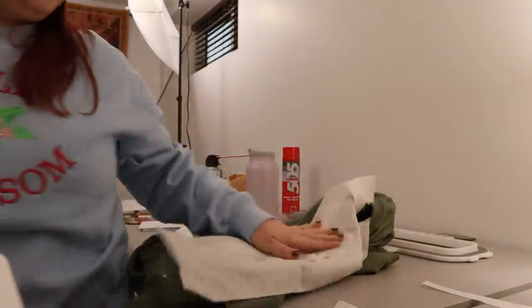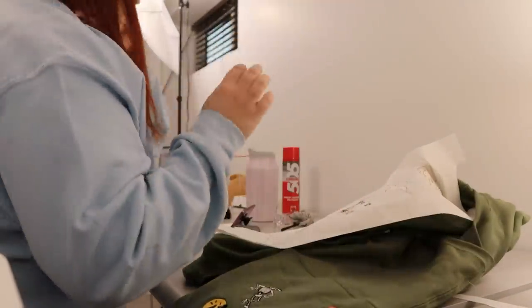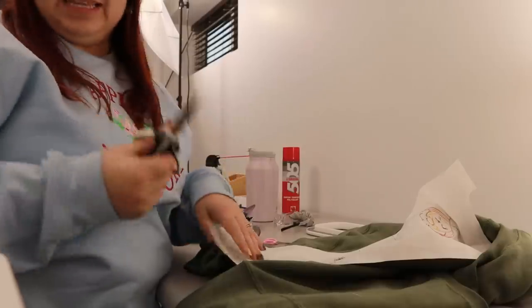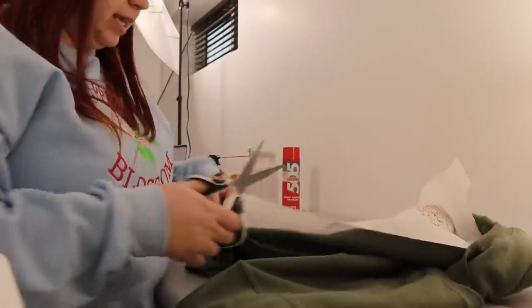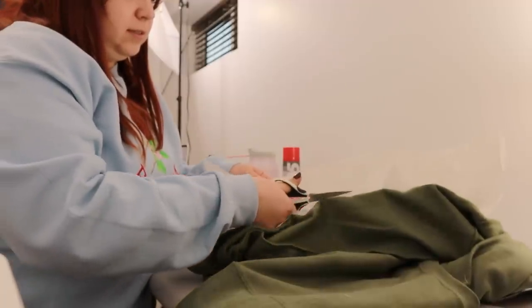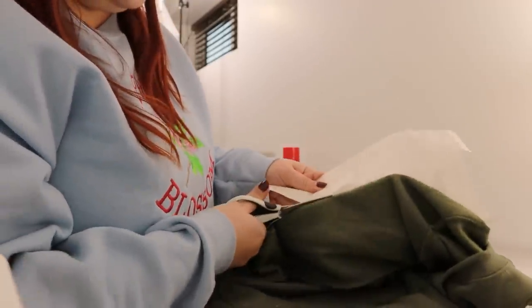Also, after the sleeve finished, my machine prompted me for some maintenance. I had to oil one part of the machine. What's really cool is that it automatically tells you when it's due for maintenance. It's keeping track of the stitches and it'll tell you. This stuff is really good for scissor gliding.